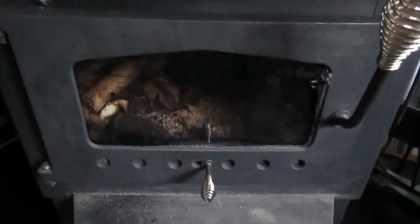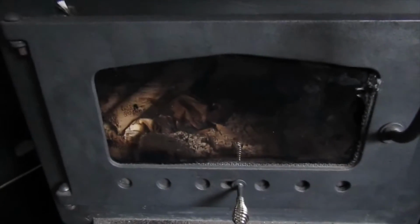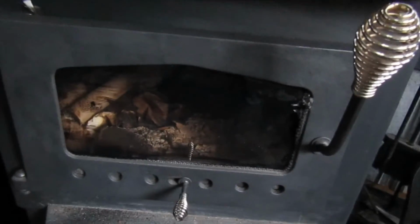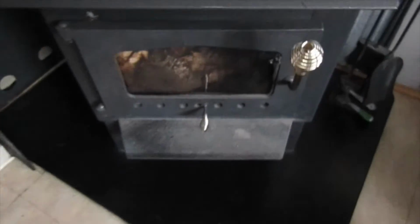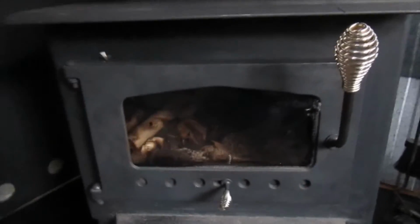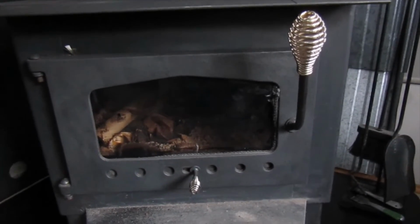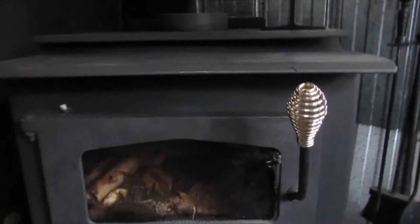So I also went ahead and cleaned the glass in the door. For whatever reason, that likes to turn black on me. So every so often I just take a glass scraper and scrape all the black off the glass so you can see through it. Not sure why it does that. I bought this wood stove secondhand for $100, and I did actually have the rope redone around the door and everything, but for whatever reason the glass still blackens. So I do clean that almost daily, really.